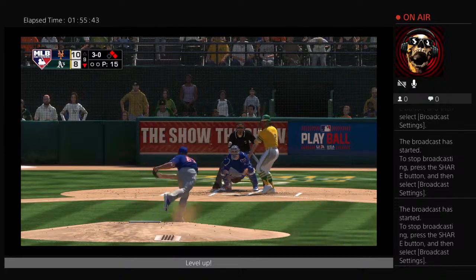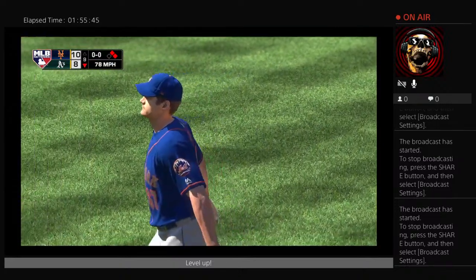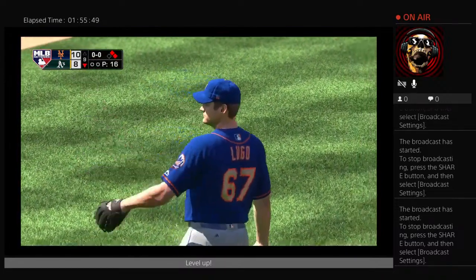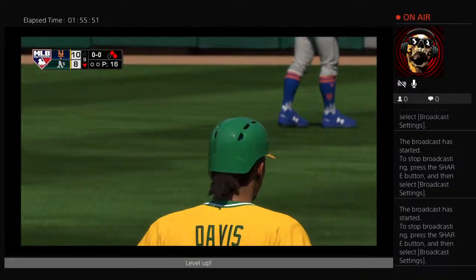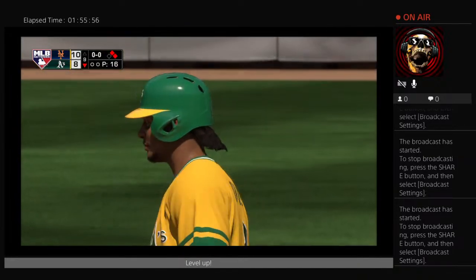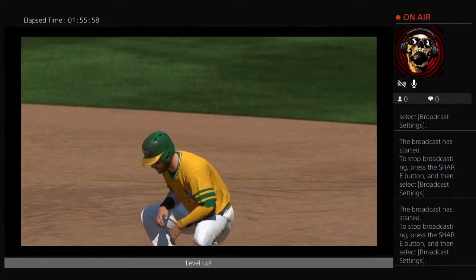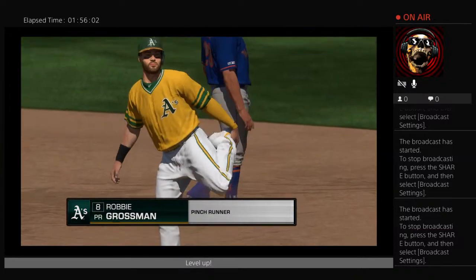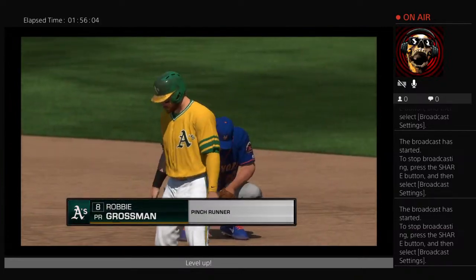3-0 pitch. And he takes ball 4 again. And they clearly just don't want any part of him in this one. I think he was trying to be a little too fine there, and a walk is the result. Well, the good news is he has a force at every base. The bad news, a single probably drives in a couple of runs. Robbie Grossman will come on now and pinch run here.